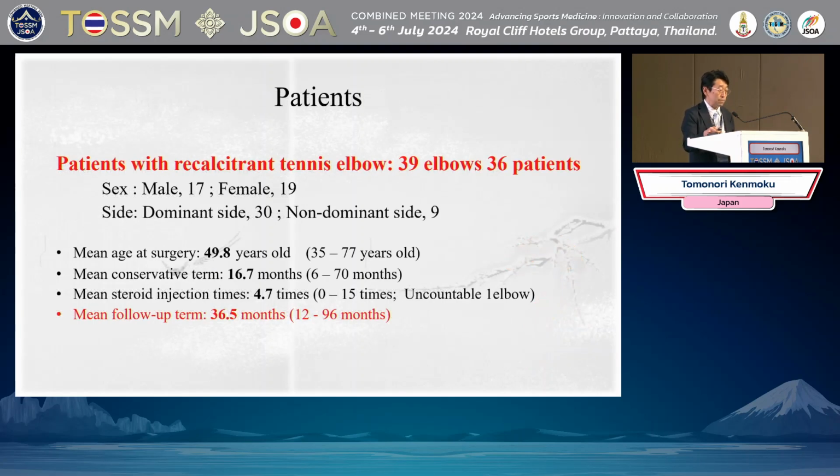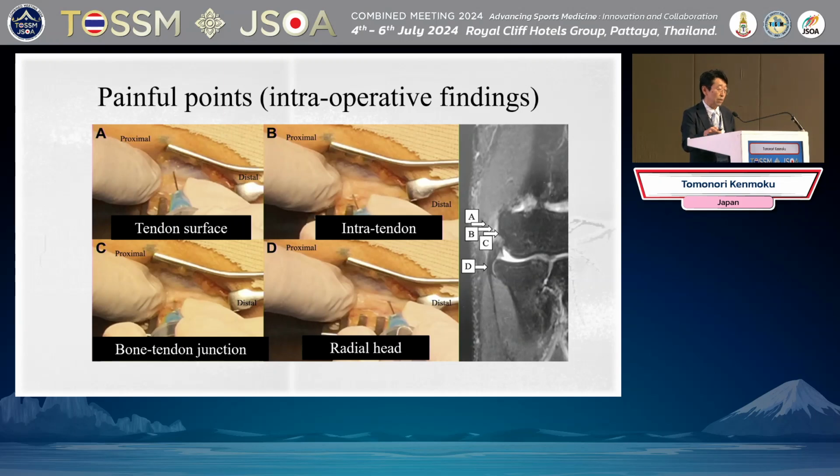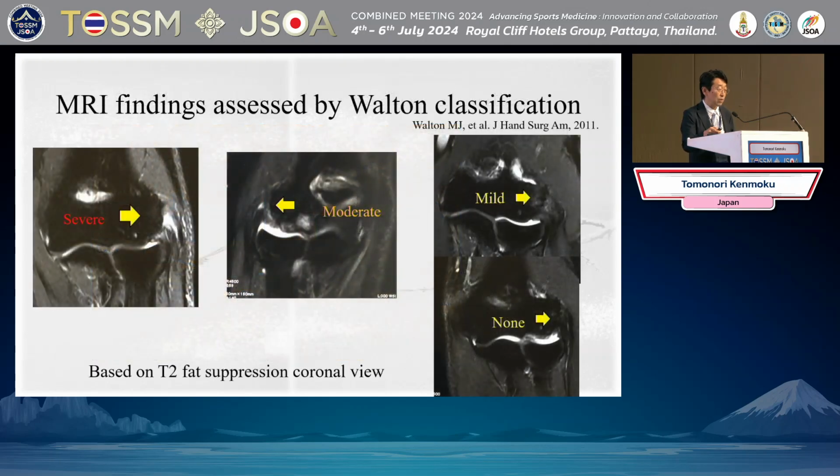The patients were 39, and the mean follow-up was 36.5 months. The assessment points were the painful point, with the intraoperative findings, the clinical score and the MR findings. The painful points were decided to fall into the tendon surface, intertendon, the bone-tendon junction and the lateral head. The MR findings were assessed by the Walton classification.